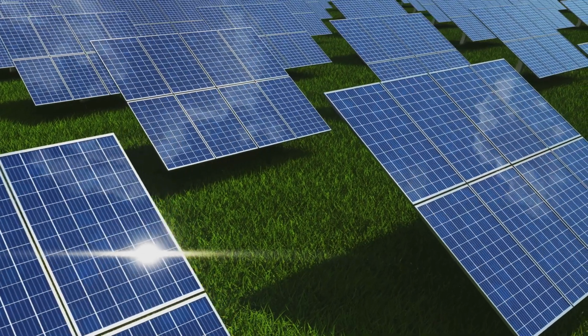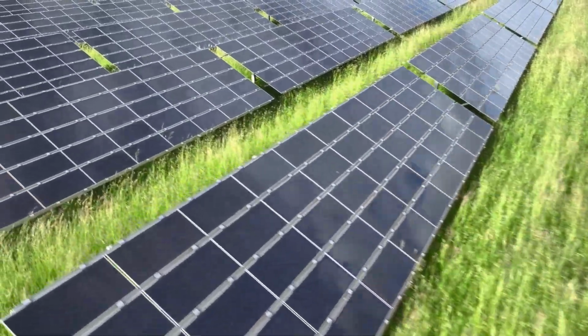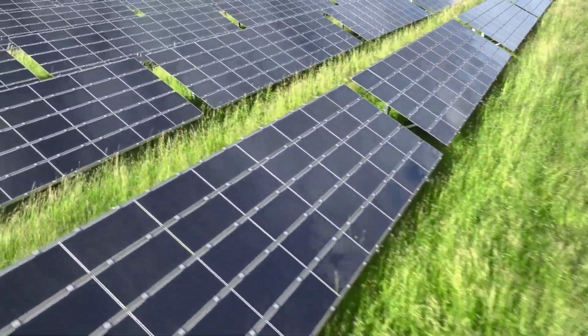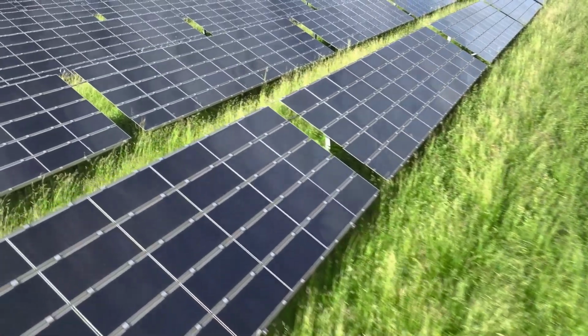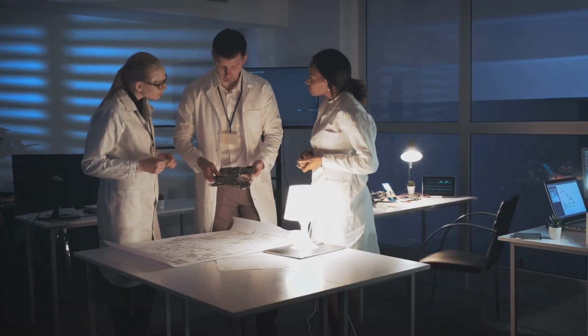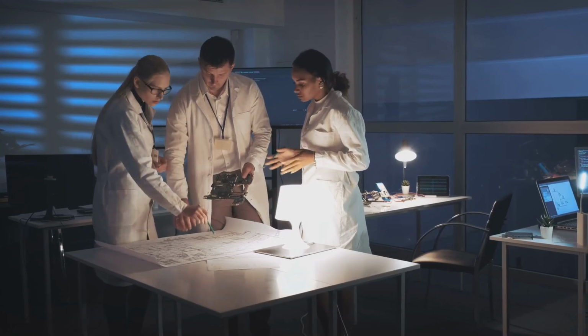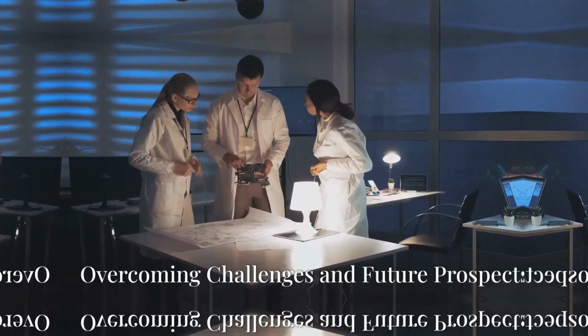By reducing waste, cutting emissions, and lowering costs, these materials are poised to play a major role in creating a more sustainable and efficient future. In the next chapter, we'll explore some of the challenges that still face self-healing materials and what's next for this groundbreaking technology.